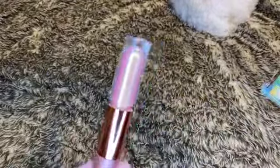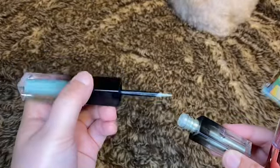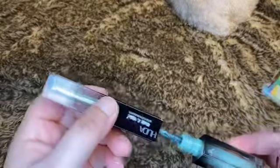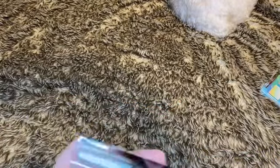These, by the way, are supposed to be a dupe for the Huda liquid eyeshadows. Do I have my Huda one out? Yes, I do. So I will grab my Huda one to compare, just so we can see. So this is a Huda one, and it has a metallic on one side, and that's what the applicator looks like, just a little brush. And then you have a matte on the other side. She does have multiple colors of these. This is just the one that I have. Then you have a matte one with a concealer applicator on it.